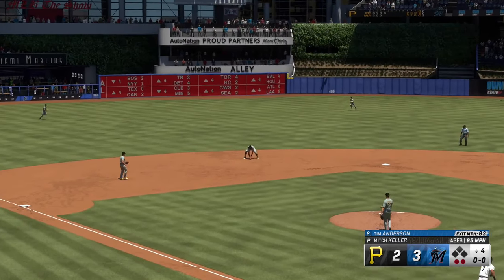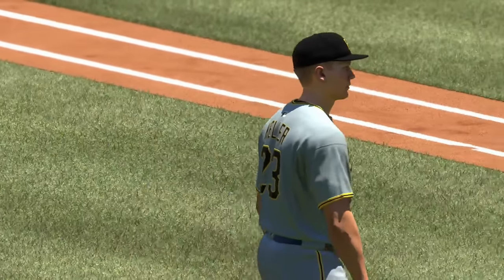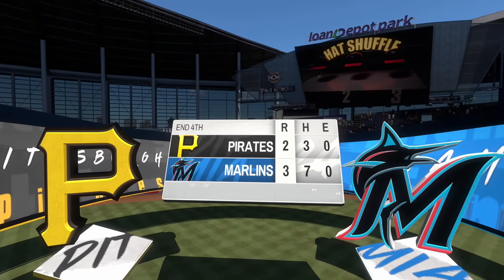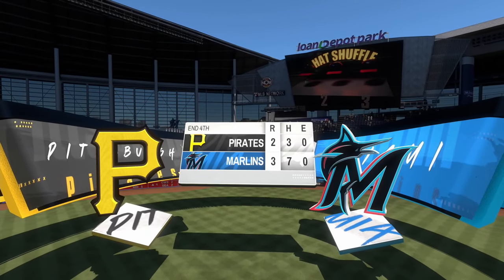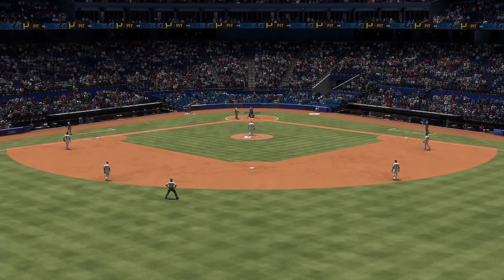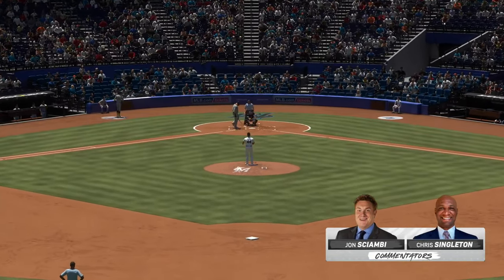Out to short, Cruz. Over to first. And they take care of Anderson for the out. And it's a 1-2-3 inning. So they make short work of them there. We played four. It's the Marlins 3 and the Pirates 2. Back here in Miami, top five, John Ciampi with Chris Singleton. And leading it off, Rowdy Tellez.